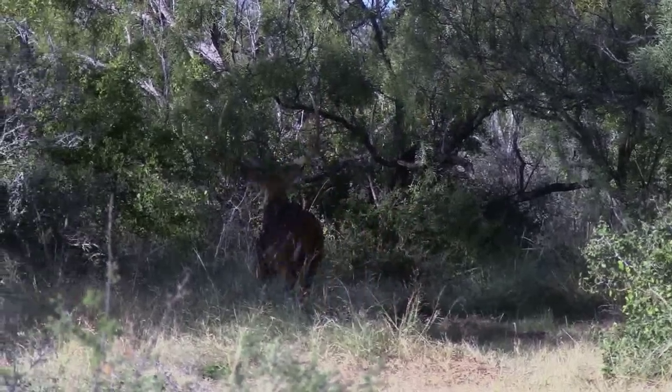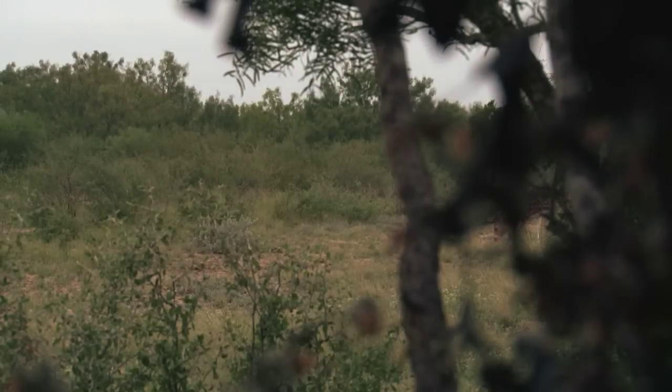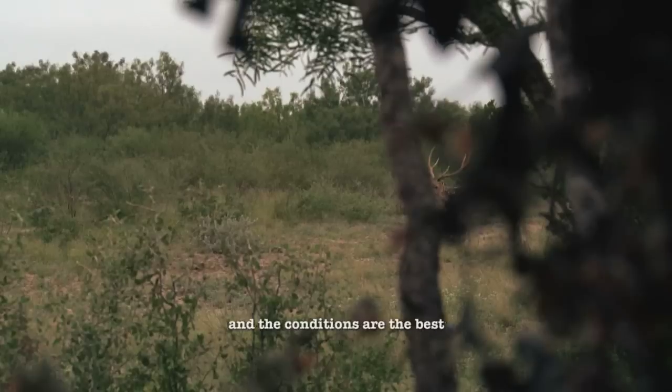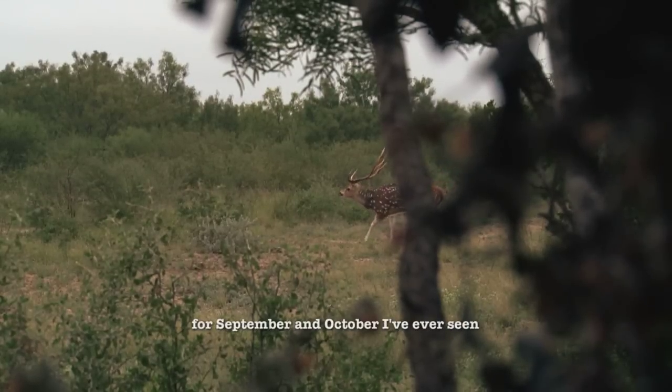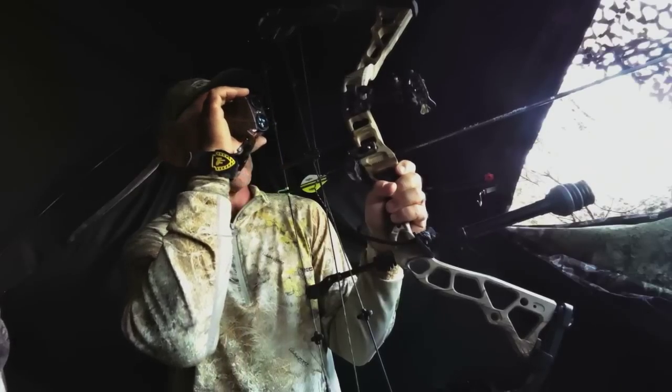You know, everybody in camp wants me to get that deer. I mean, I want him as bad as any deer I'd ever shot in my life. You know, when we're hunting South Texas brush country, the conditions this year are the best for September, October I've ever seen. The pattern has been set up and wait.